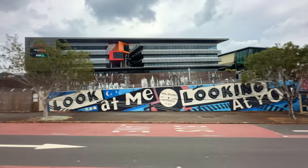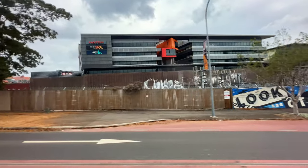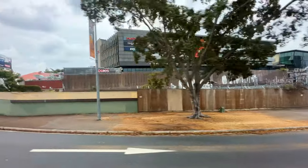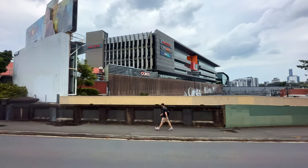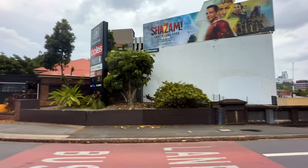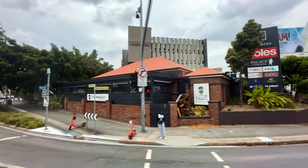So this here is our backpacker area. We've already come around here, and this terrace here is called Petrie Terrace, and that's after that Scottish family of builders.